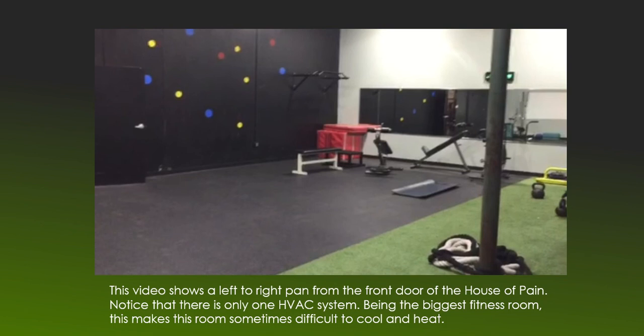So to give you some comparison, there was a single HVAC unit in the room next to it, fitness room 2, and it's about half the size. So it is very hard to heat and cool this room. And also, the condensation and the elements coming through there actually play a role in damaging equipment as well.